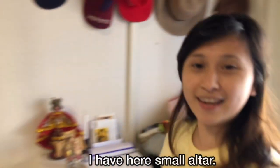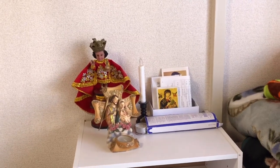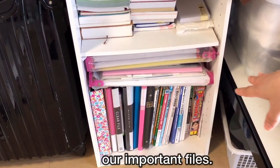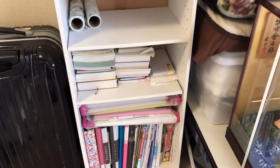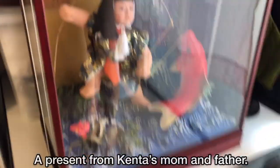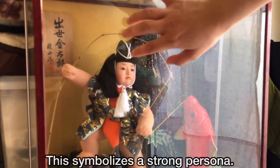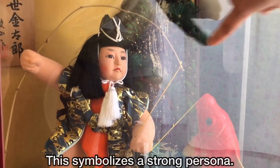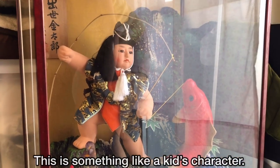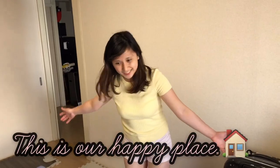And I have here a small altar and our books. Those are our books, our important files. Yeah, and this is Kintaro, also a present from Kenta's mom and father. Yeah, this symbolizes a strong persona. This is something like a kid's character. We don't have that much, but this is our happy place.